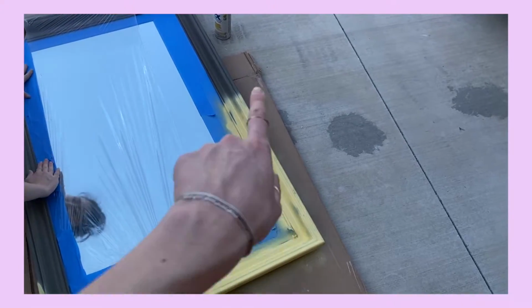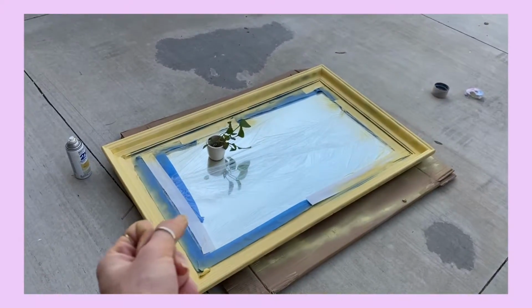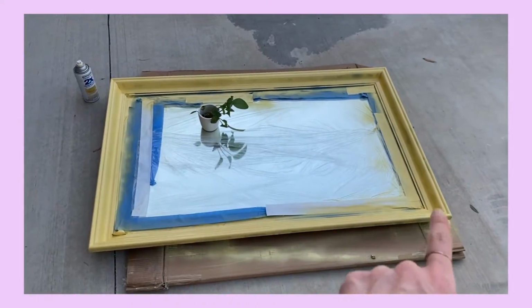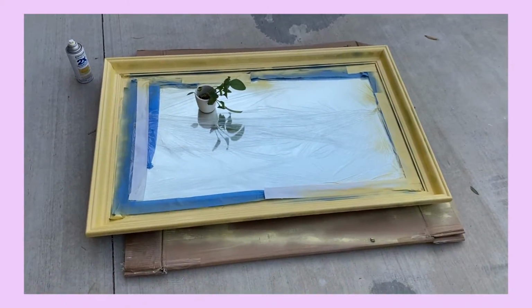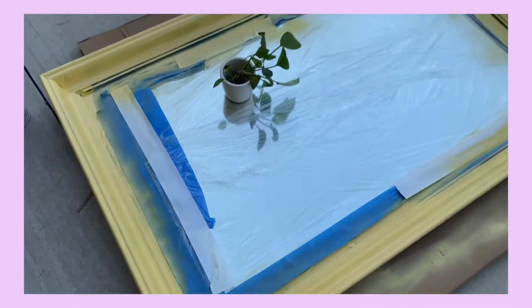But I started trying to tape all the corners. Hello, sister. So guys, this is how the mirror looks so far. I'm gonna do one more coat on it, but it kind of looks gold, but it should look a little bit bright yellow by the time I get the second coat down.